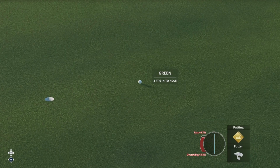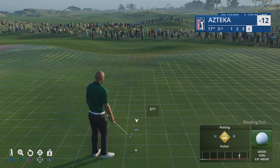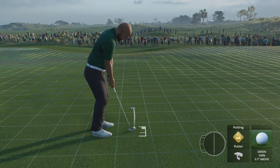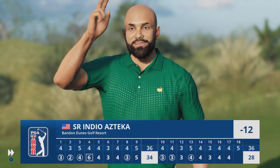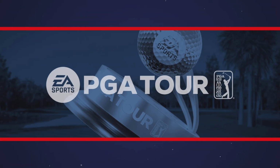Oh, I can't tell you how good that is to get it to stop where it did from that far away. That is a super putt. Yeah, that's a good putt. It is in for par here at 17. And he's going to remain one shot off the pace.